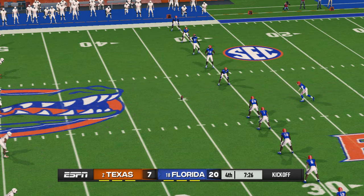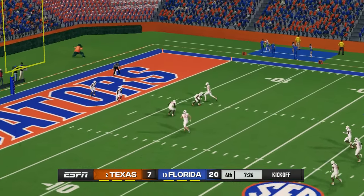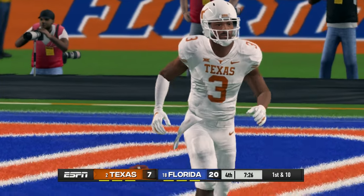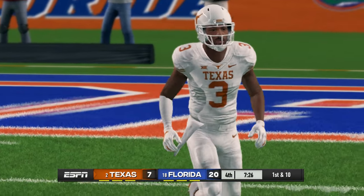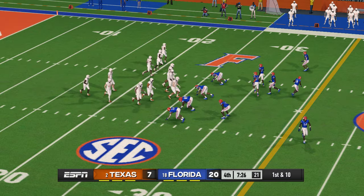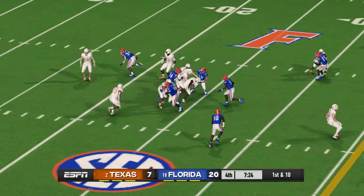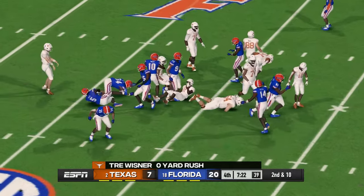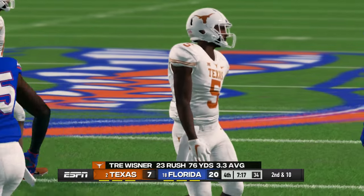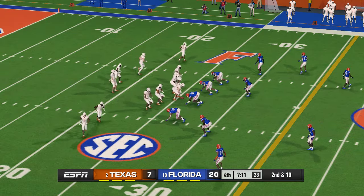Looks like they're ready for the kick. He just drills this one. And it goes into the end zone, down for a touchback. They're set to go for another round. He makes it to the 25-yard line. From their own 25-yard line, it's 2nd down.